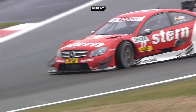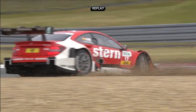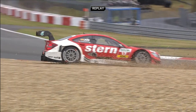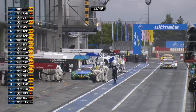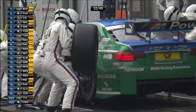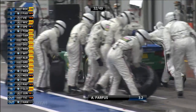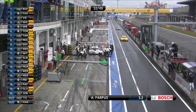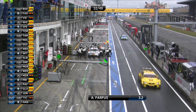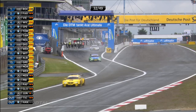This is how Danny, the rear end broke away. Off he sailed. And a great run of DTM races recently for him comes to an end in the gravel as Farfus makes his stop here. Timo Glock there serving his drive-through penalty. Yep, Farfus coming back out. It's all happening. Torres, he's going to get a pretty good result out of all this, I think.